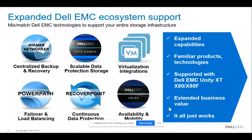And then we also have the scalable data protection storage. Now we are talking about the Data Domains. These are purely backup appliances. Dell EMC is trying to shift from the old ways of using tape libraries to disk-based backup appliances. The kind of disk-based appliances we have is the Data Domain, and this system integrates quite well with the storage systems. One key thing you also need to know is that a backup appliance is not a storage appliance. Those are two different solutions.